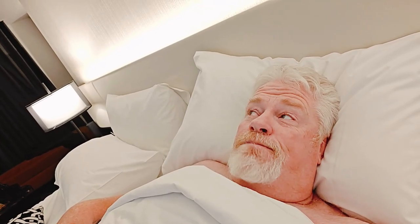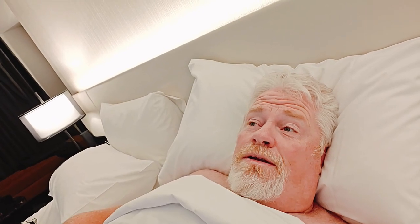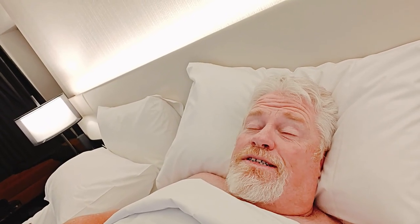Pretty important that a hotel has a comfy bed, because I've been to plenty of hotels that don't have a comfy bed or have a comfy pillow, but I'm pleased to report that just initially laying down here for our first night, not me, not Rebecca, just me, I think the bed is pretty damn comfortable.